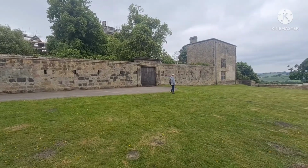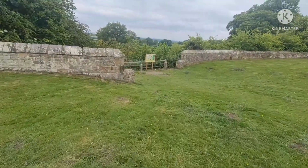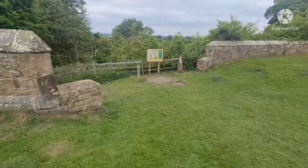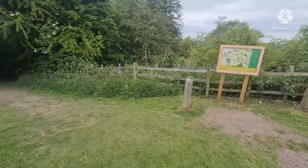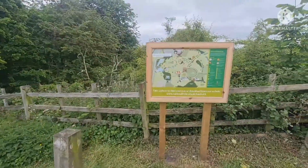Look, there's Diane again. She always gets in the picture, she does, bless her. It's a grass way away from the hall, which is directly behind me. You'll find you can come to some walks. Let's go and take a look at the sign and see what's here. There's the start of the walk, so let's see what's here.